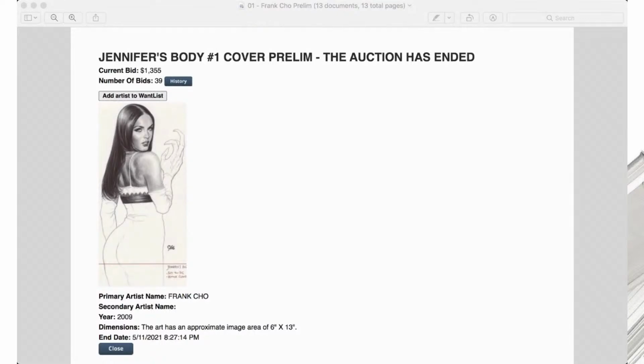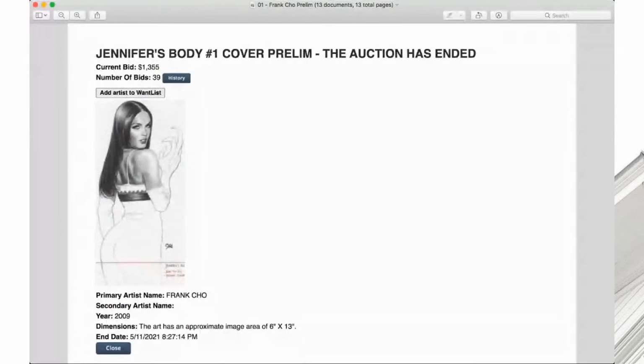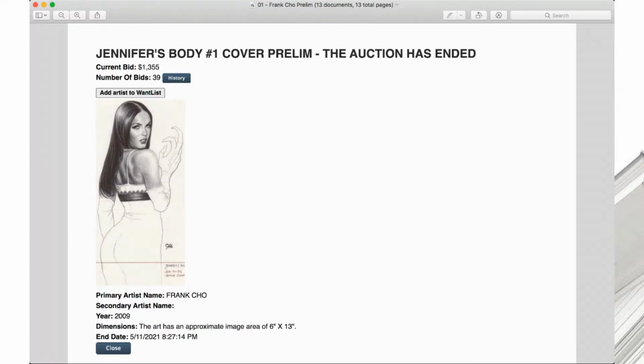This is a prelim. I mean, Frank Cho's prelims often look like completed works. Obviously, the top half of this one is far more completed than the bottom half, but Frank Cho just draws gorgeous, gorgeous women. Not much else to say about this one except that it's beautiful, and it's Jennifer's Body #1 cover prelim, sold for $1,355. The piece is only 6 inches by 13 inches, so a little bit of a smaller piece for Frank Cho, but it is a prelim. So that's that one.